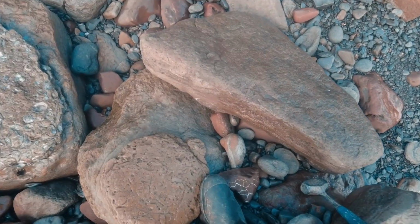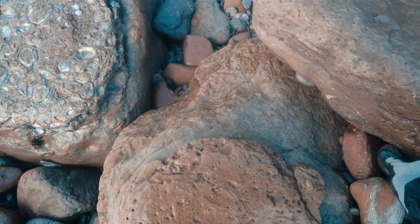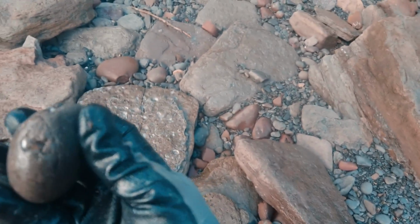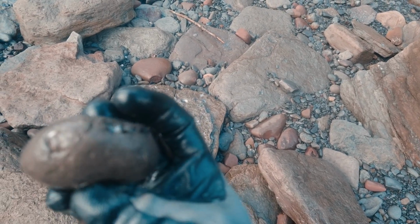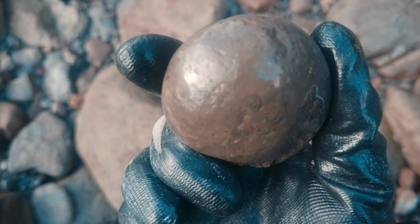So I found something quite interesting down here. I just spotted this ammonite keel wearing out. Hopefully it's all in there. Oh, it looks to be a little bit crushed on the outer whorl, but I imagine I can prepare that out. Nice one.